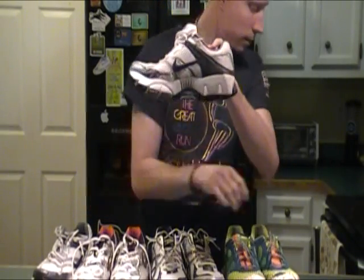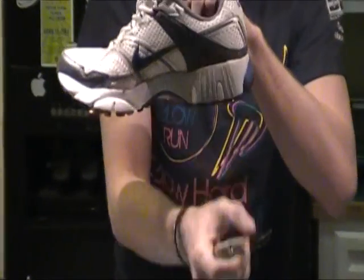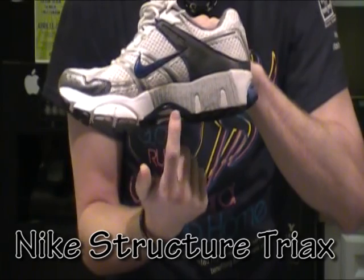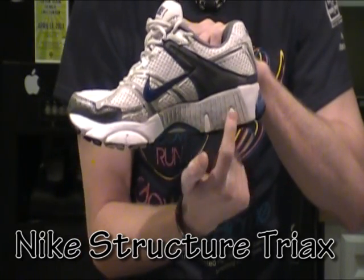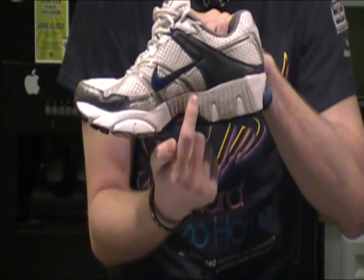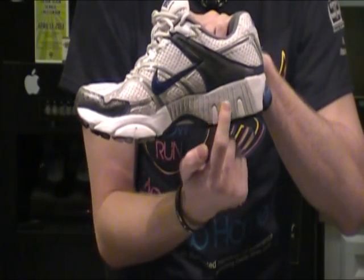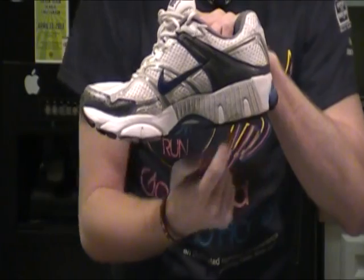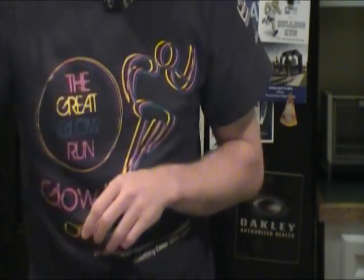Alright, you see the outside on here looks pretty normal, like the Pegasus, but once you turn to the inside, zoom in some more. See this gray area here on the inner part? That means it is support. It's a little bit more hardened there to help with overpronation. If you're not sure what that is, once you go on to that website I was mentioning earlier, that'll help teach you a little bit on it. And I'll try to do a video on that later too.